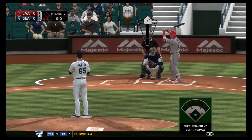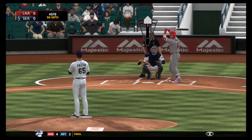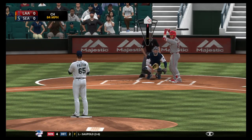Here's the center fielder, Mike Trout. He had a couple of hits in that ball game last night. Takes a fastball on the inside corner. Froze him with a high fastball there. We'll see if they try to climb the ladder even more on the next pitch.